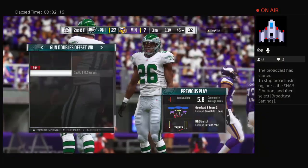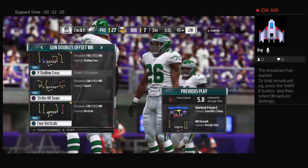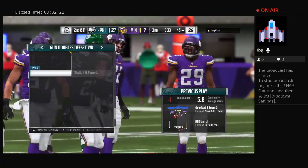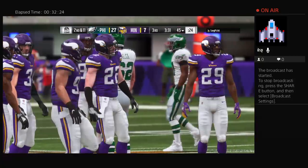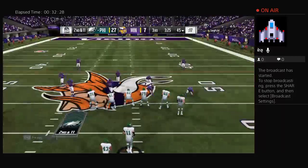So statistically, both of these offenses are having a rough time getting a running game going. But, boy, what a nice play there defensively, tackling him behind the line. But you're right, you look at the numbers, neither side looks on track in the ground game.